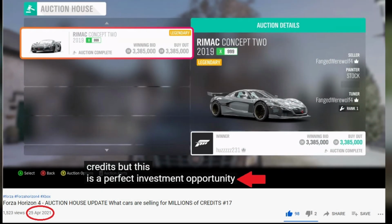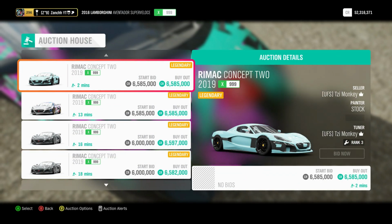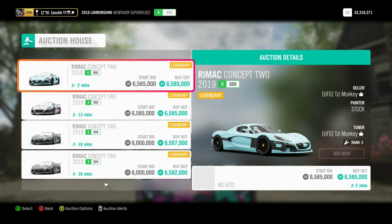Everybody and their mother sold it, so it drove the original price down to 3.385 million. Now, back then, I said this is now 3.385 million credits, but this is a perfect investment opportunity. And for those of you that listened and took my advice, which I hope you did, as of today, we have doubled our investments, sitting at 6.585 million. Now, the Rimac Concept 2, will it stay at this price or will it tank? I believe it will go back up to where it was at 8.2 million credits, so I would hold until then and then sell at that price at 8.285 million.